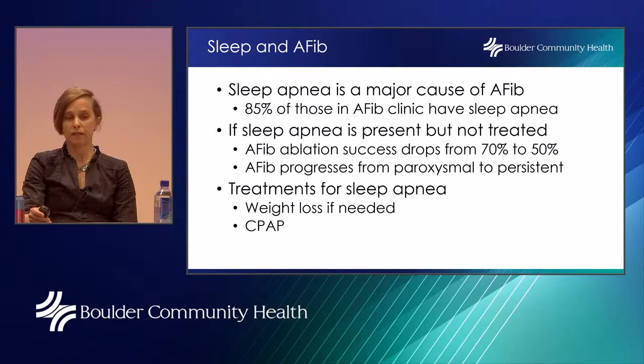Sleep apnea is a major cause of AFib. In an AFib clinic like ours, approximately 85% of folks who come in are found to have sleep apnea. Now, if sleep apnea is present but not diagnosed and then treated, even our most successful means of treating atrial fibrillation, atrial fibrillation ablation, drops in success from about 70 or 75% with a single procedure down to 50%. That's a really dramatic drop.